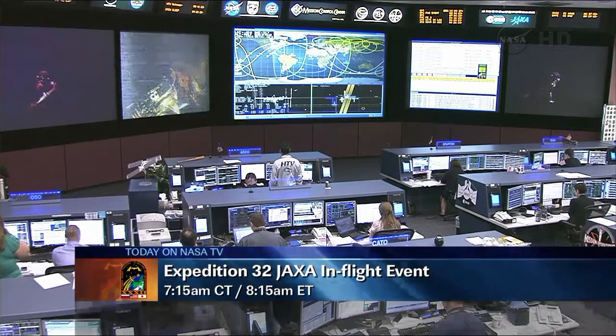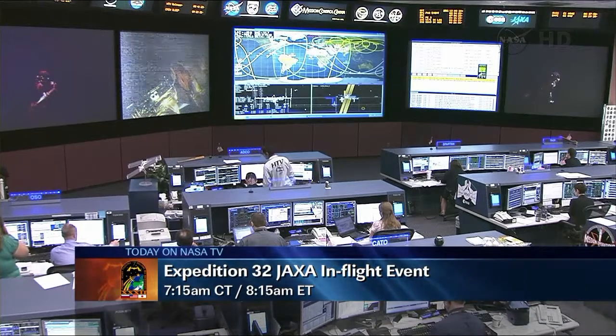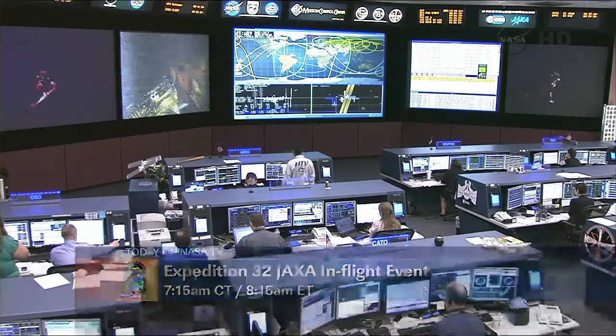Team here on the ground continuing to slowly maneuver the HTV-3 away from the Harmony node. They're aiming for a point about 40 feet away from the International Space Station. You can see here a little bit of clearance now between the Harmony node and the HTV-3 here near the bottom center of your screen.